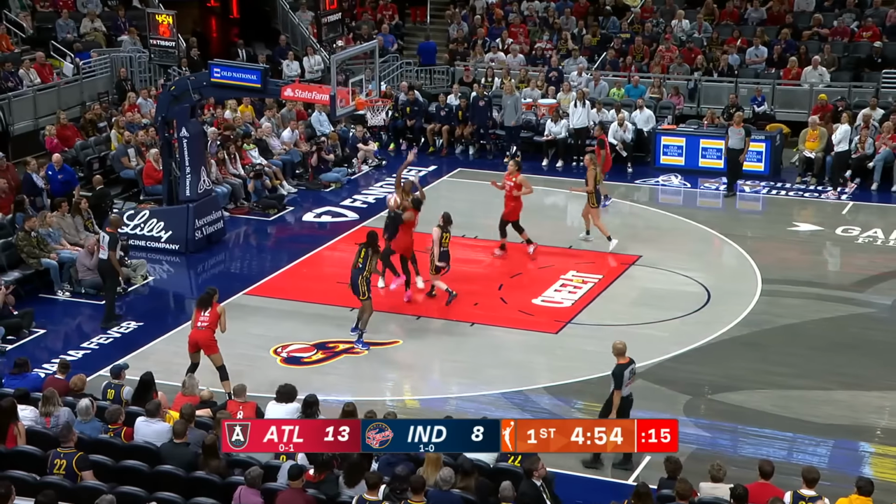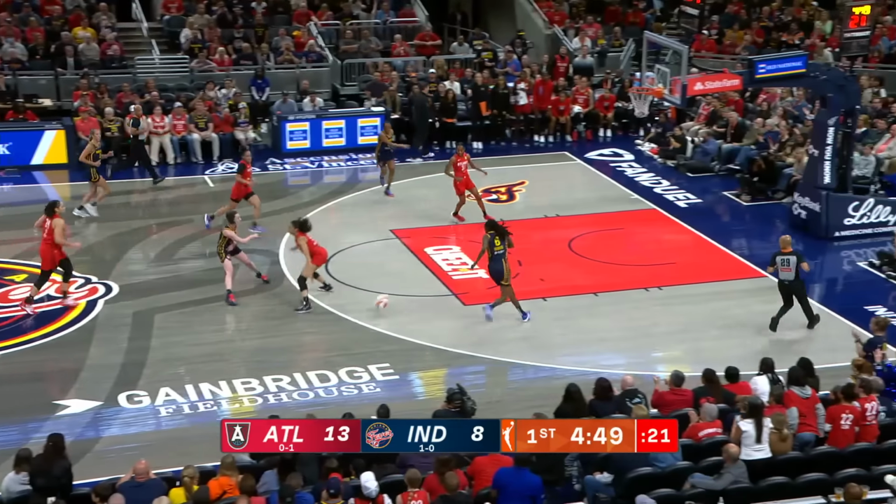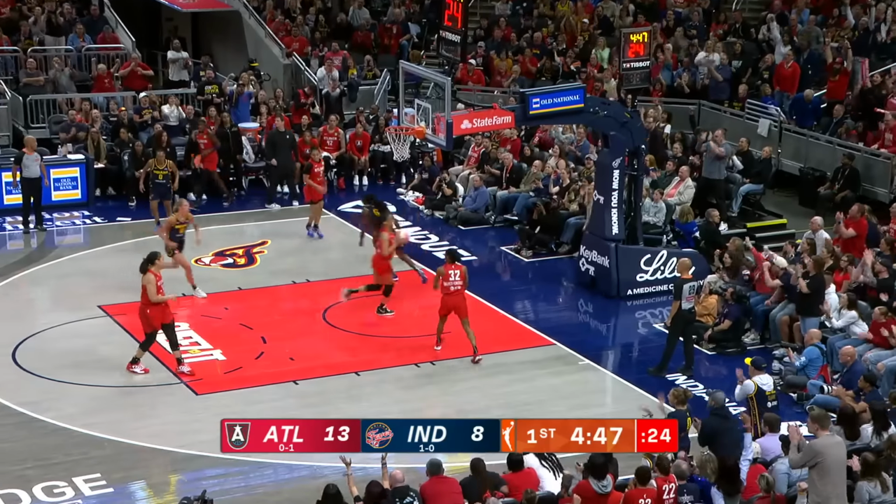They almost didn't get across midcourt. Alicia Gray has it denied. Austin sends it back. Clark with numbers. Bounce pass Howard.